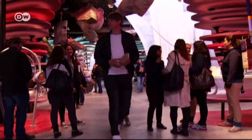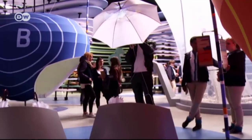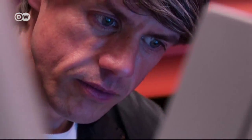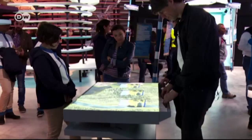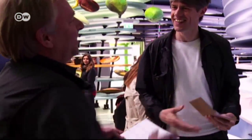In the first part of the exhibition, visitors learn about the role water, earth, and climate play in food production. Hendrik tries out things on his own, communicates with other visitors on the roof, or uses his seed board. And he meets the brains behind this interactive exhibition, Peter Redlin.